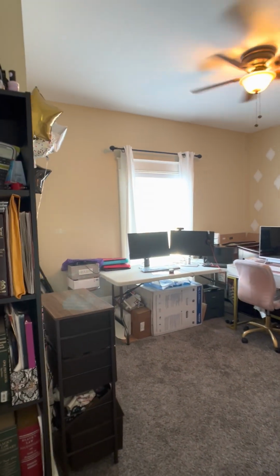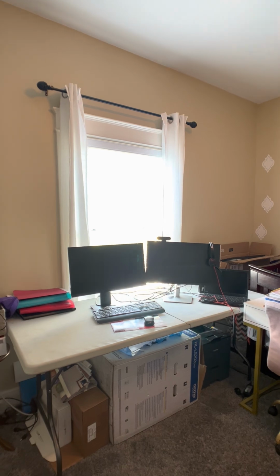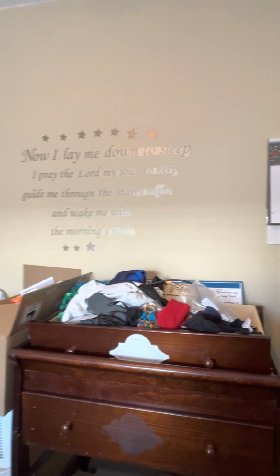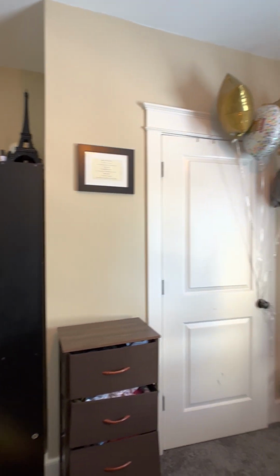Bedroom number 2 is being used as a home office, but has some stuff in here. But I mean, it's a good sized room that can be utilized. Probably not so much as an office, just depends on what your work situation is. Closet.